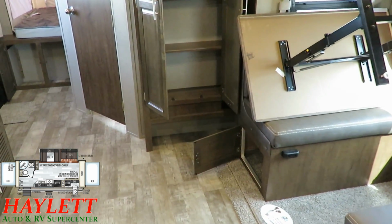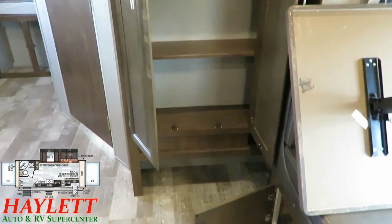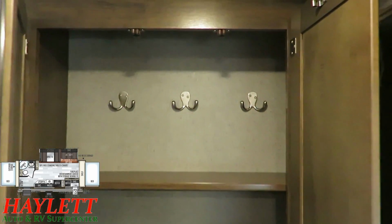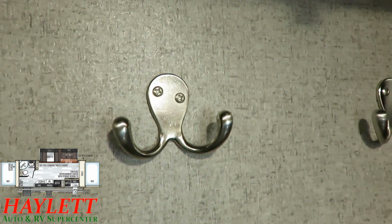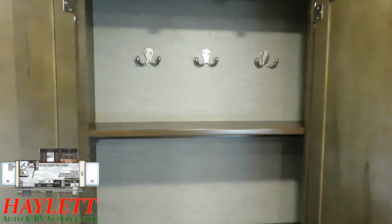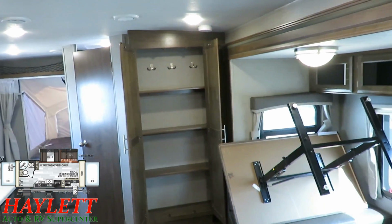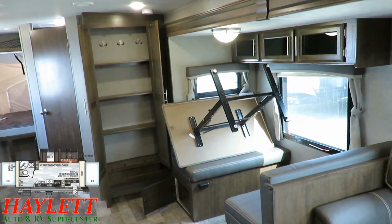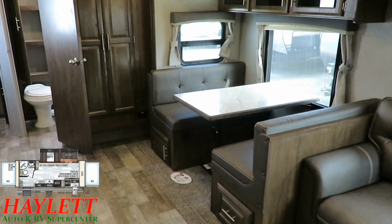Down here, not too far from the entry door, we have a cool little shoe garage. And this space is either an additional pantry, or you notice the little, I call them silly octopus hangers, because if you look at it, it sort of looks like a drunk octopus. But these are removable shelves. So if you do want to convert this into extra hanging storage, you can do that too. And once again, Rockwood has found a way to do two things with one thing here in the 235 Rue at Haylett RV.